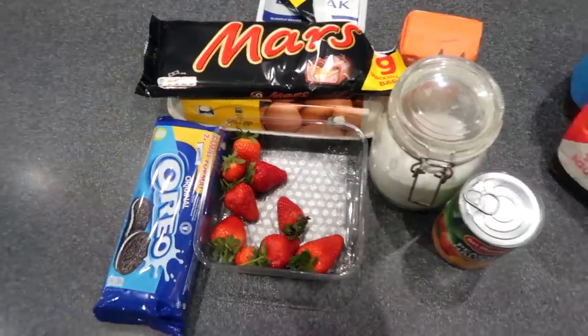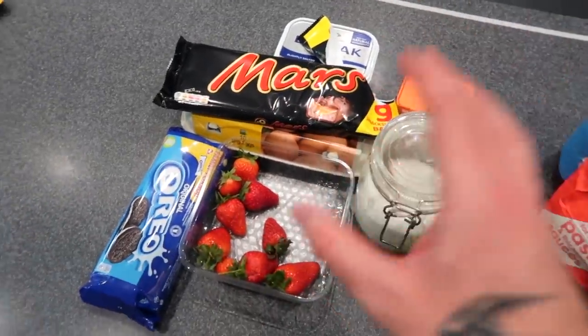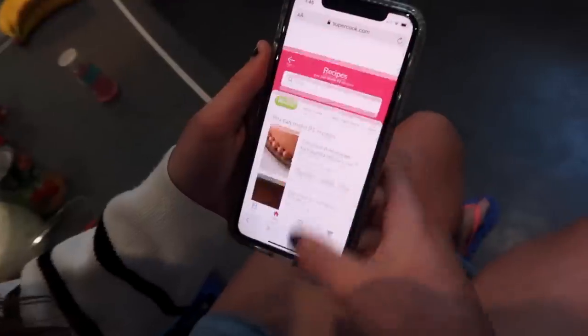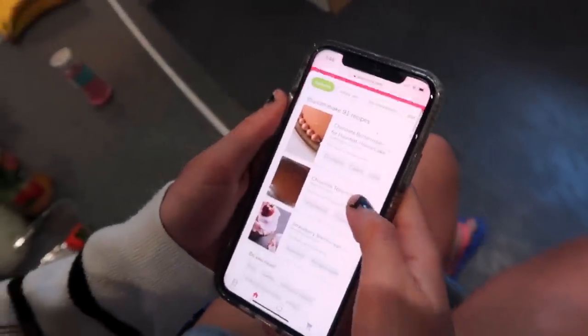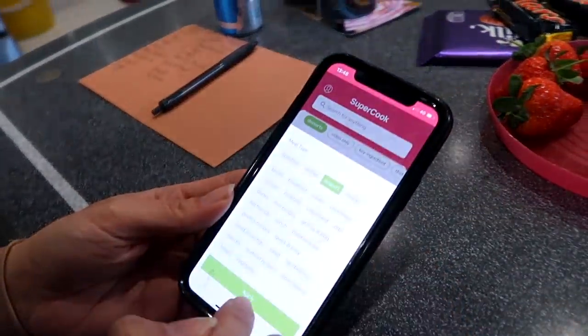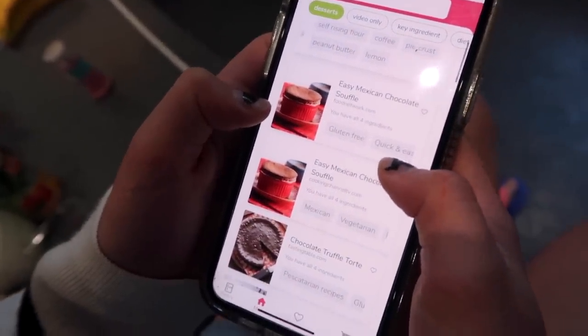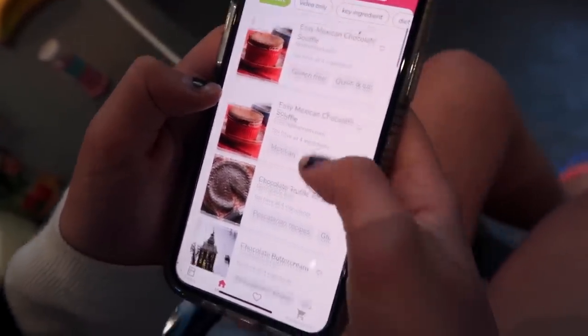Thank you. This is mine and Grace's ingredients right here. We're gonna enter all of these ingredients into the Supercook app. So we've added the ingredients in, and how many things does it say we can cook? 91, yep. 91 things. Okay, so we put our ingredients into Supercook. We're gonna definitely choose a dessert. What's a chocolate souffle? Yeah. I don't know, but I heard they're quite difficult to make, so I don't think we should do that.